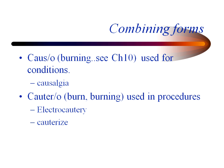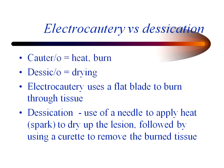And the other form of that would be the past tense. They cauterize. They're going to cauterize the lesion, so they're going to burn it. But there's another one called desiccation, which is using a needle to do that. We'll get to that in a minute, so I don't want to jump ahead. So here is the next thing, electrocautery versus desiccation.